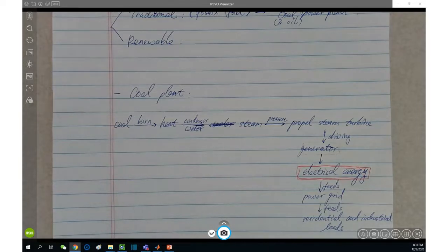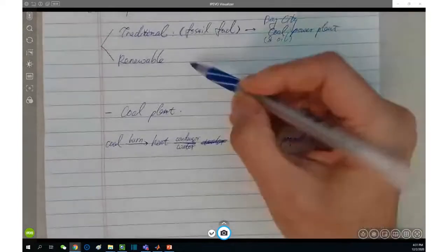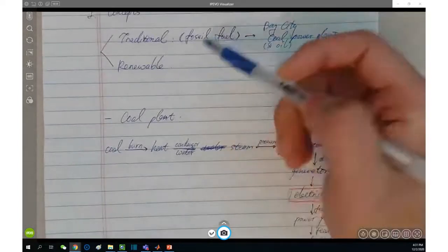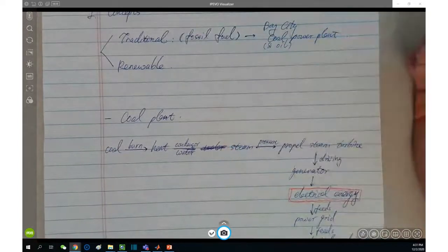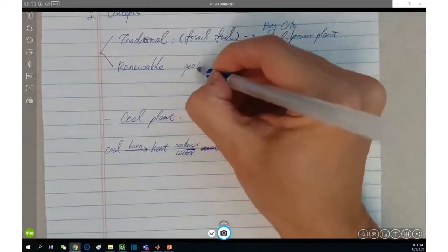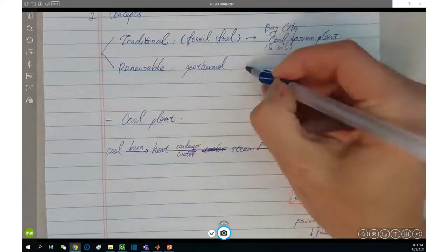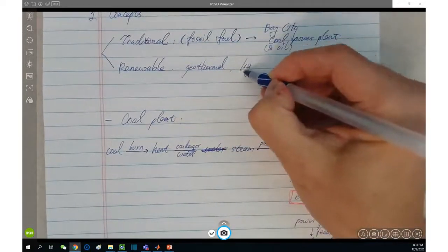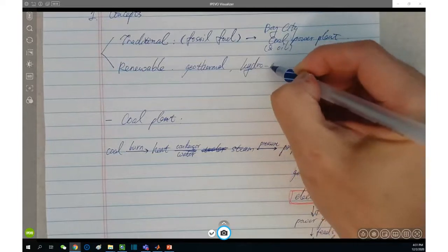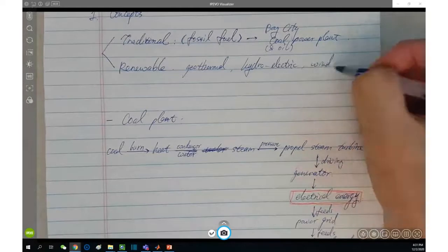This is the thing. All right, the coal power plant. We are done here. And then go back to the classification here: the traditional system and the renewable energy system. We have geothermal, hydroelectric, wind, and solar.